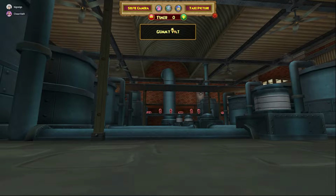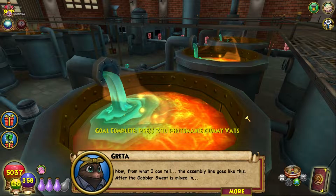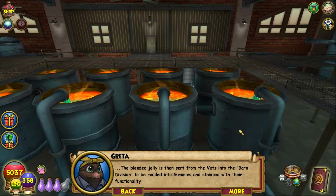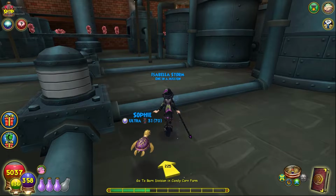These things? I'm taking a picture. Now, from what I can tell, the assembly line goes like this. After the gobbler sweat is mixed in, the blended jelly is then sent from the vats into the bond division to be molded into gummies and stamped with their functionality. Okay. I'm sorry, Greta, I'm cutting you off. So we're gonna go down here.